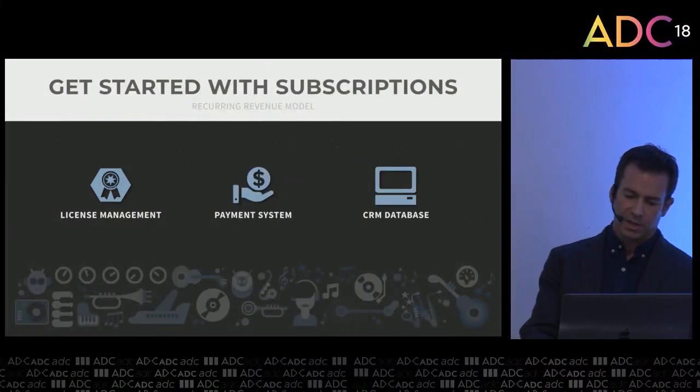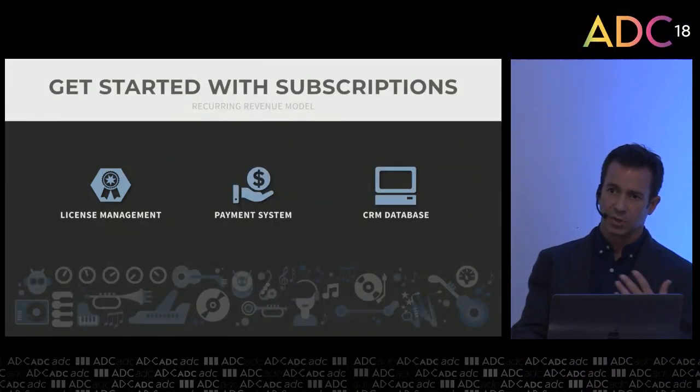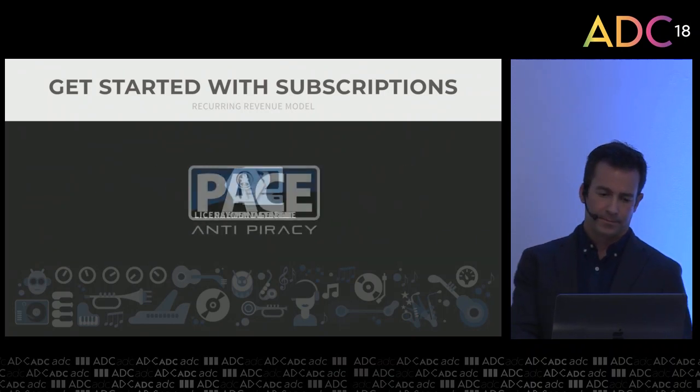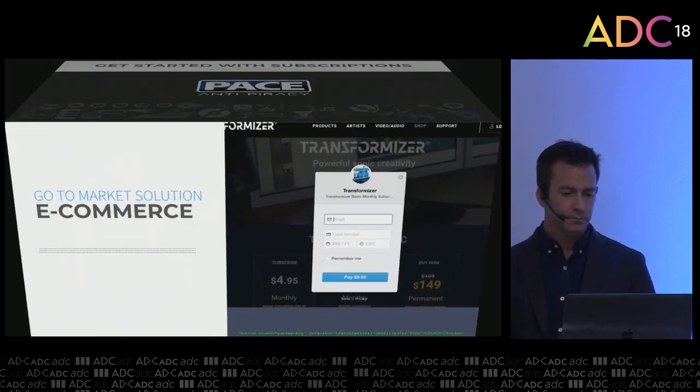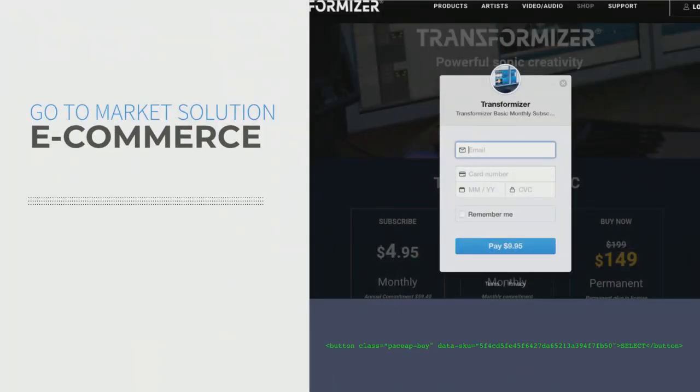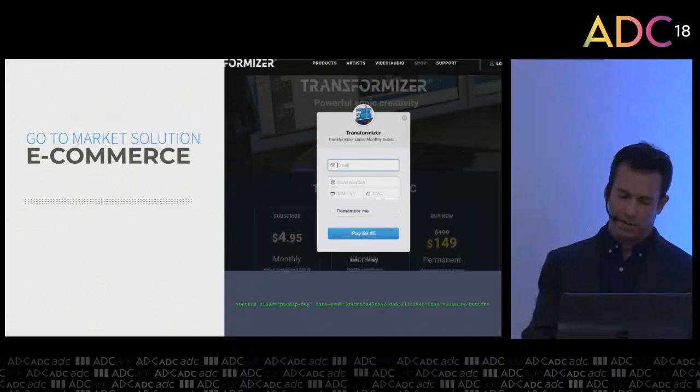Not all licensing platforms have these tools and allow them to communicate with one another, but some do, including Pace's. The Pace integrated solution includes easy to buy now buttons, handles the license depositing of any license type, including subscriptions, and includes automated payment processing.